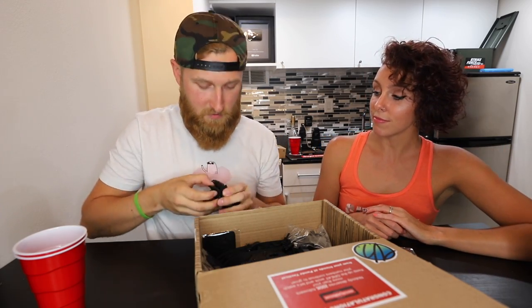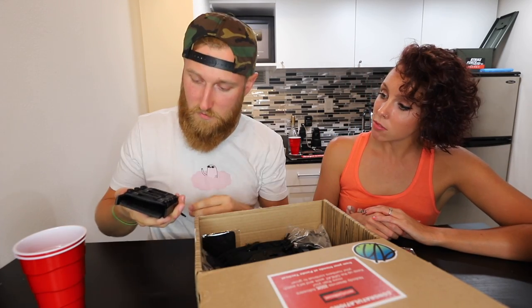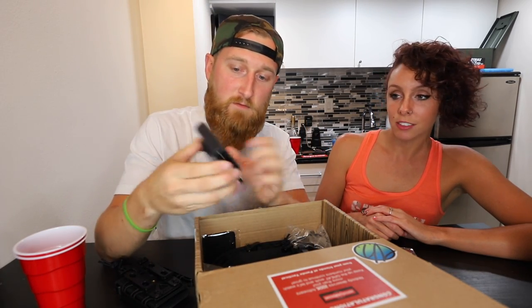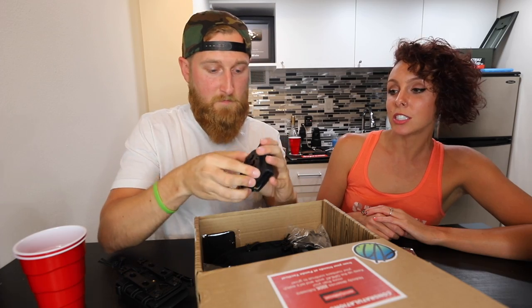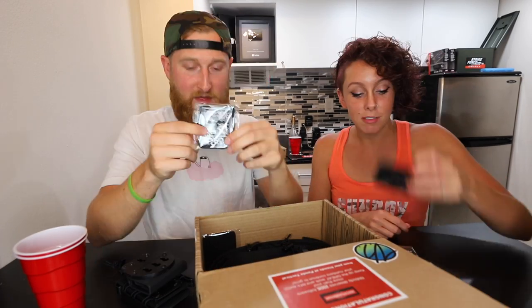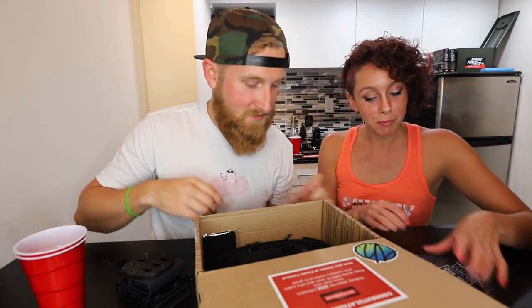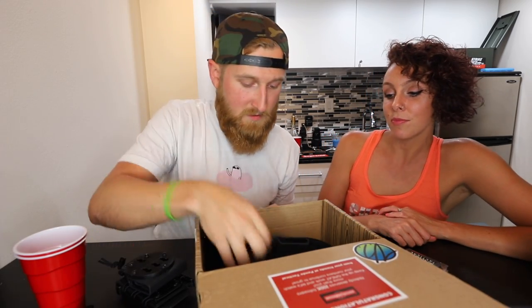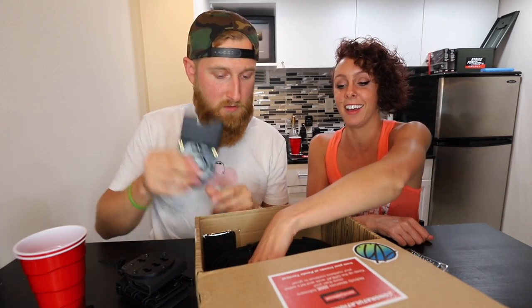Next up, we got an AR mag holder. This is G-Code. I have a G-Code adapter for my QVO holster, so I could use that as well. This is one of their quick detach systems. Panda patches, because I think it's adorable. So many. Glock mag or any other handgun mag pouch. There's a whole range belt in here.